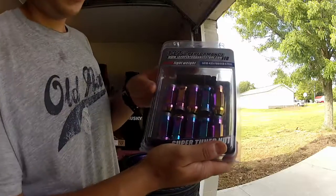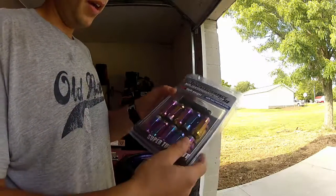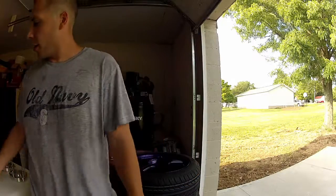And then I got some 25mm spacers because they are 42 offset, I think. So you know, 25 mil, so bring it down to like 17. Or something like that, so they should fit fairly decent, I'm hoping. Some pretty little lug nuts. I'm really a big fan of the neochrome, so I picked these up. We're going to throw those on too.